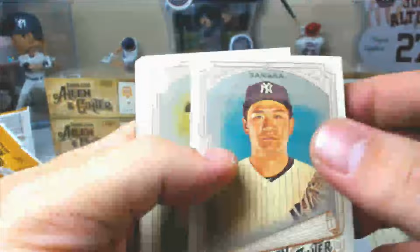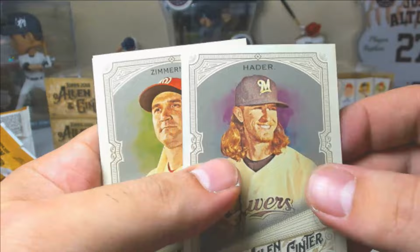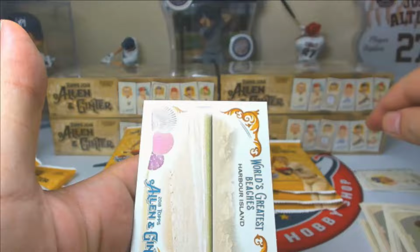Rares so far. JP Crawford is a base. Hader, high number SP. Marcus Stroman, A&G back mini. Base.